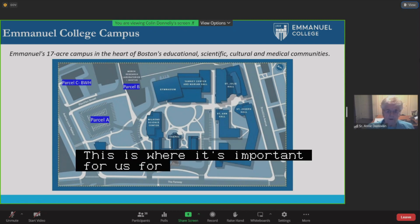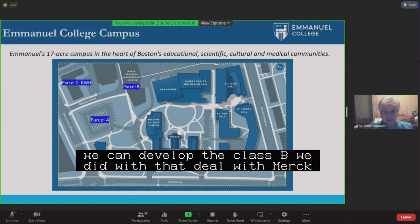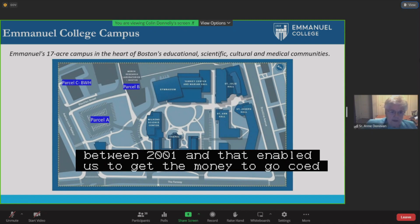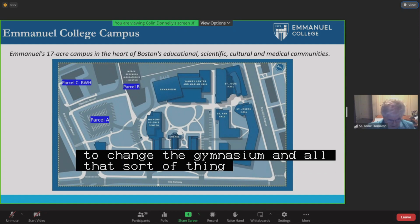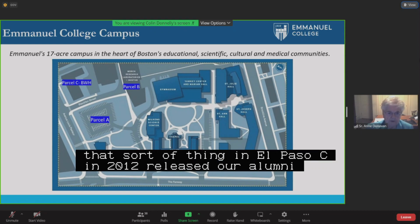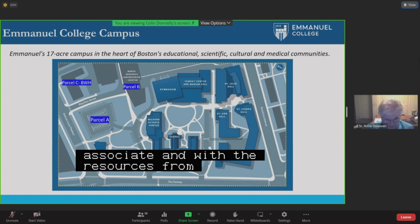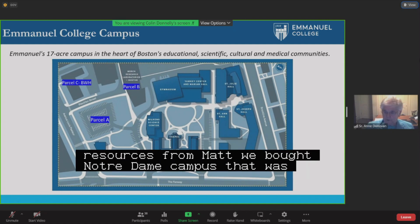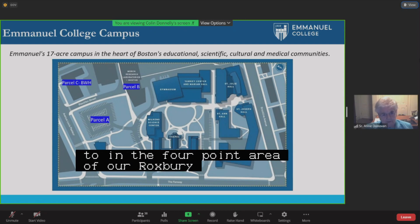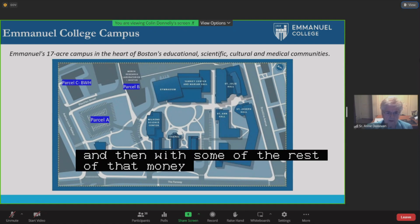But parcel B, we did a deal with Merck in 2001, and that enabled us to get the money to go co-ed, to change the gymnasium and all that sort of thing. In parcel C in 2012, we leased our alumni hall and the parking garage that went with that and called that parcel C. And with the resources from that, we bought Notre Dame campus. It was from the Anglican sisters who sold it to us. It was up in the Fort Point area of Roxbury, and so we call that Notre Dame campus. And then with some of the rest of that money, we bought back parcel A, which is our parking lot and has been all along.